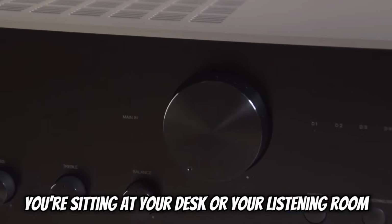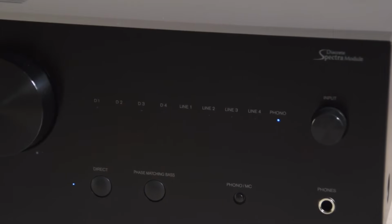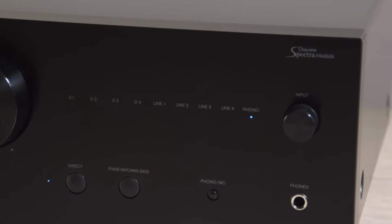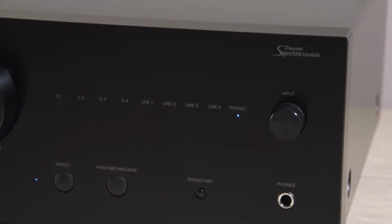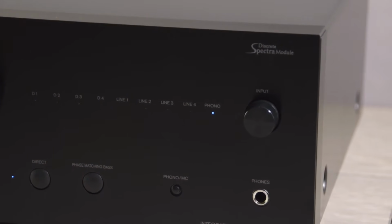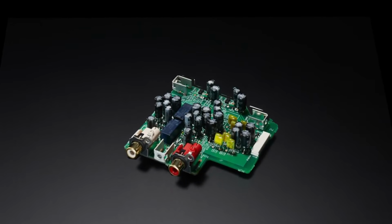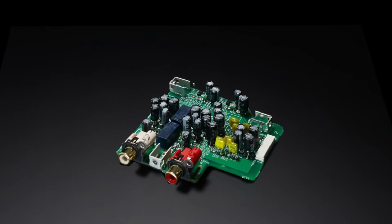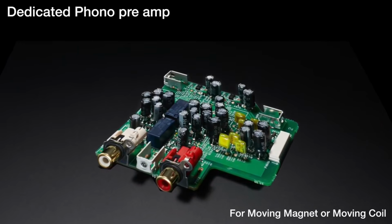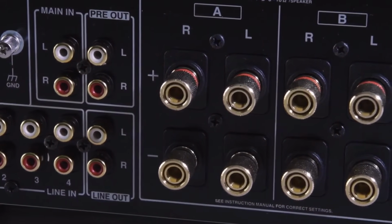Now picture this. You're sitting at your desk or your listening room. You turn the volume knob slowly, and instead of hearing sound, you hear presence. Space. Instruments moving around you. Vocals floating right in the center like someone is sitting across the room. That's the A-9150X. It's not the loudest, not the flashiest, but it's one of the most comfortable, natural listening amplifiers of this entire lineup. In the details, you'll notice tiny things in songs you've heard for years.